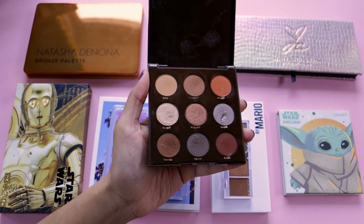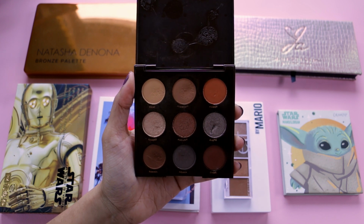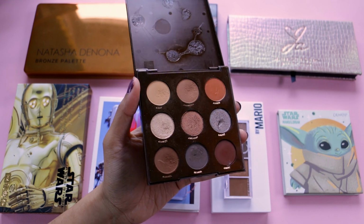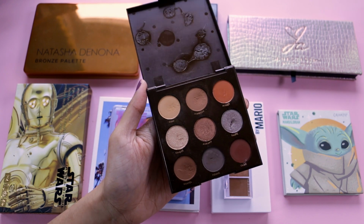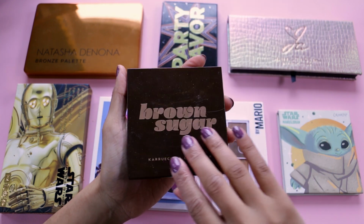Okay, Brown Sugar. I know I was like, I will never get rid of this, but I feel like it's just getting kind of old. And the shimmers definitely are not performing as well. They're still very pretty, but they just crease immediately or ball up on themselves. It's just lacking a bit, but I can't get over just how flattering the shades are on my skin tone. I'm not ready to say goodbye, so I'll be keeping this one.